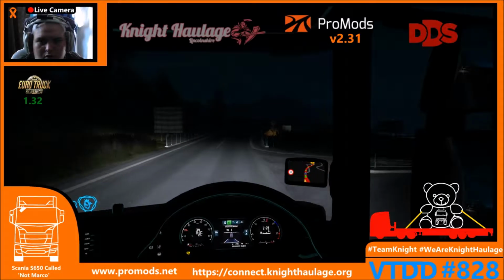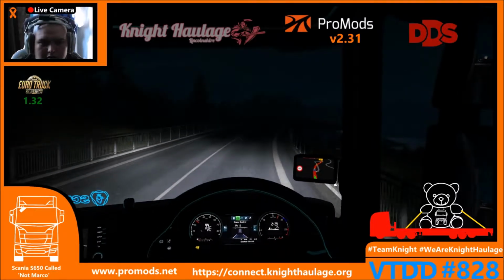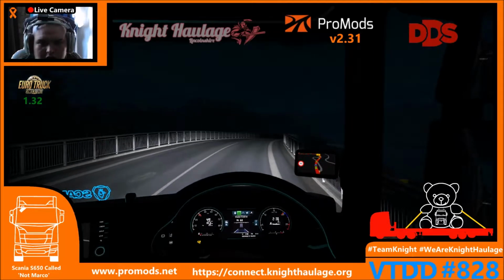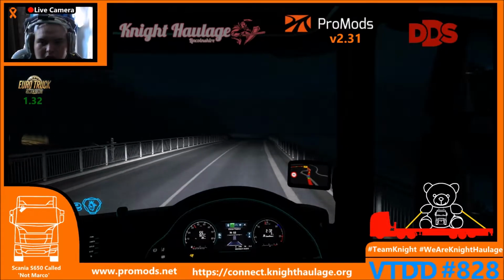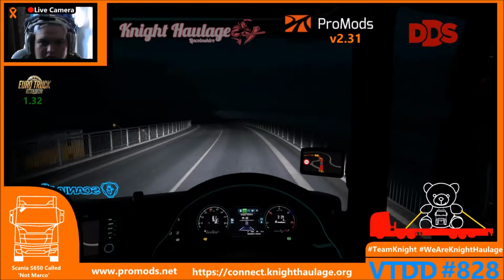We'll be getting a new one. I know I said left-hand drive, but it's whatever I decide. At this moment in time, I haven't decided on left-hand drive or right-hand drive. I don't really care at the moment because we're in the Scania. This won't be for a while. This won't be until the new wrap's done.